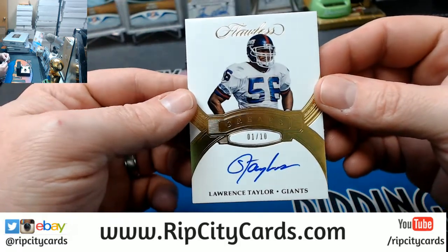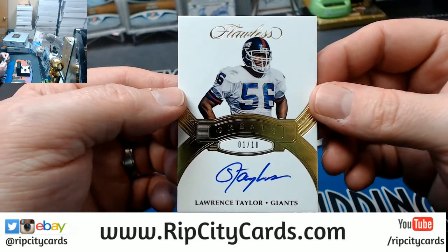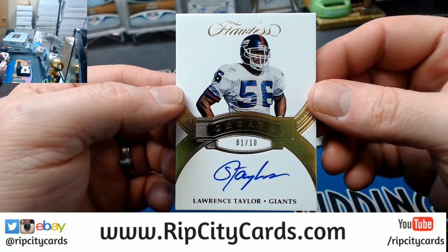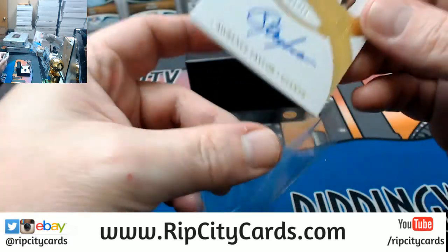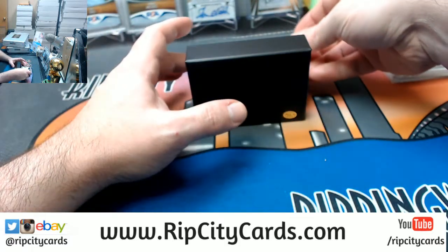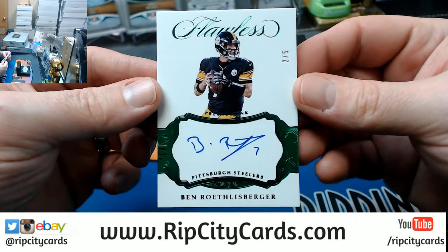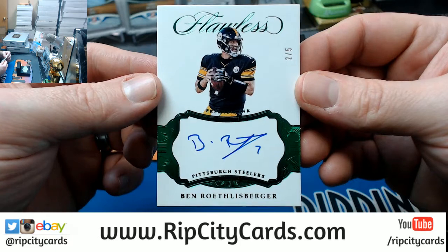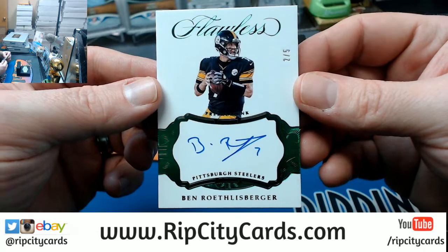Lawrence Taylor, 1 out of 10. New York Football Giants on-card signature. Nice one for LT. Yeah, I guess if you like nice things, 2 out of 5, Emerald Ben Roethlisberger. Rare autograph. Dude does not sign very many things. He does not sign really anything.